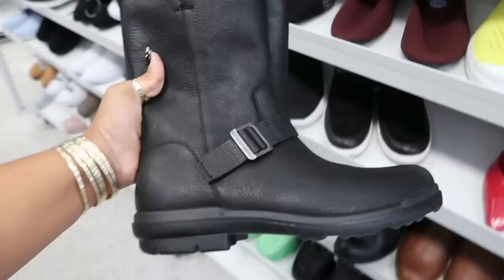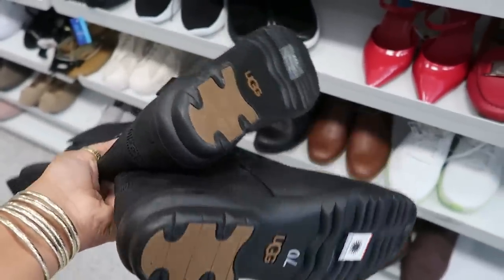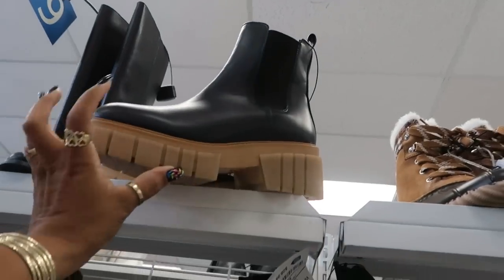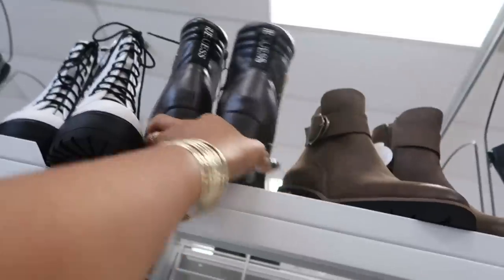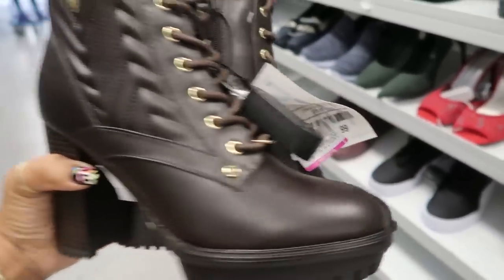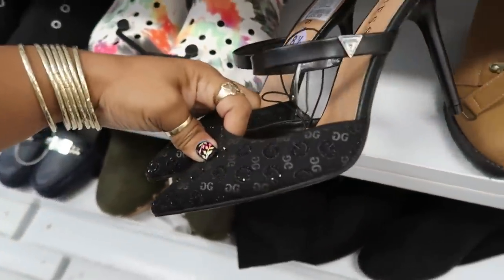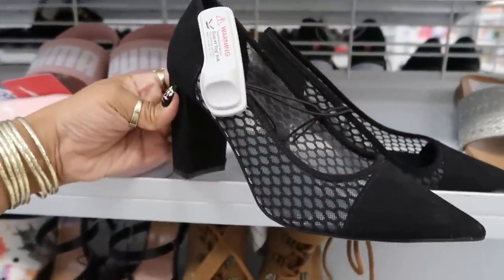I don't see a price tag on them now. That's 70. I don't know if that means they're $70. I'm not too sure, but they definitely are leather. Okay, and these, not sure what the brand is, but they're only $14. These are 45, little Guess boots. They're chocolate brown. Actually, they were pink tag down to 31. They used to be 44. Guess right here for 37. That's kind of pretty. Marc Fisher, 27.